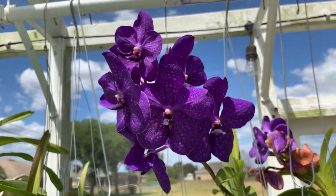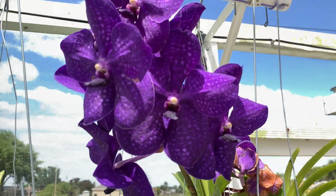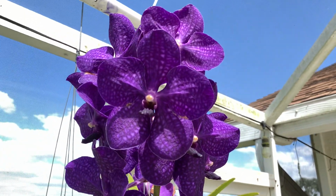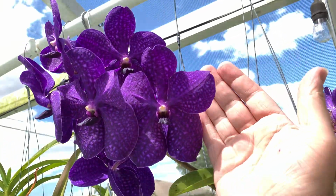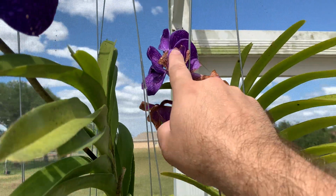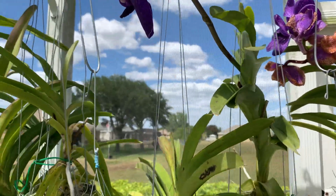My Pichara Delight is in full bloom, and you cannot go wrong when you have a Vanda that looks like this. This thing is absolutely gorgeous. Huge flowers. I mean, huge flowers. This one I think is like a Pichara knockoff. He's going out, so he's good.